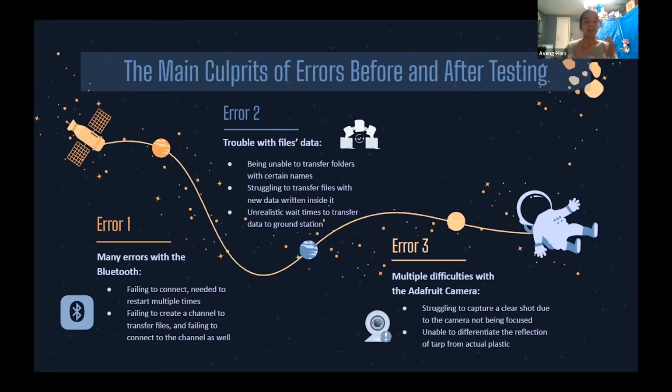we had to adjust its focus manually on the camera's frame in order to get the camera to take its clearest pictures. Unfortunately, we still had a problem with the imaging code differentiating between our actual plastics and the reflection of our tarp, which we used to mimic the ocean. Now, onto our results.